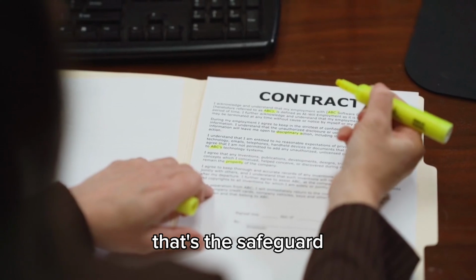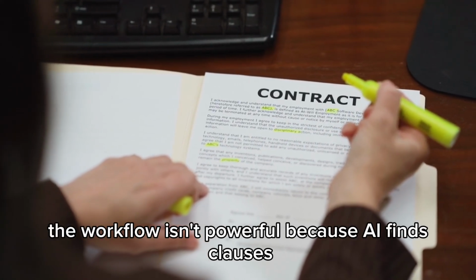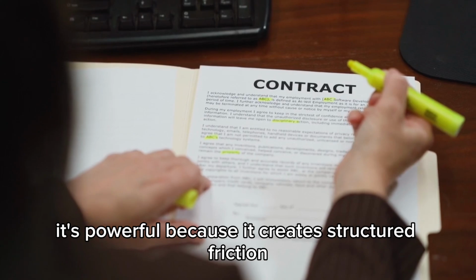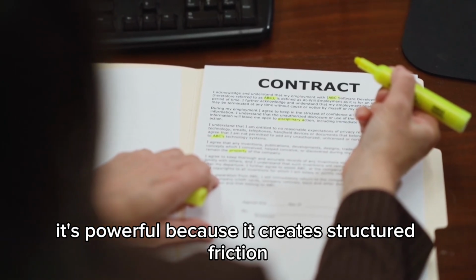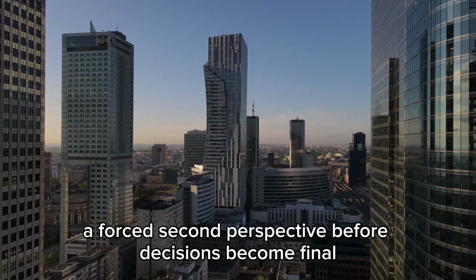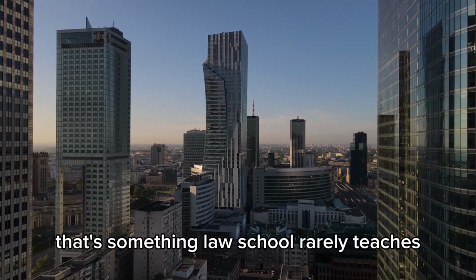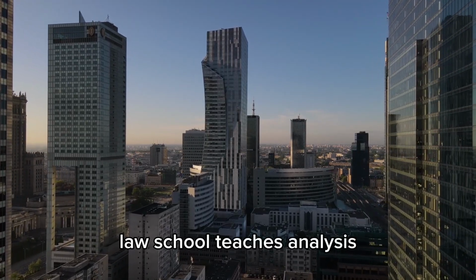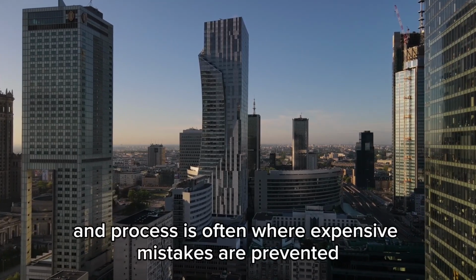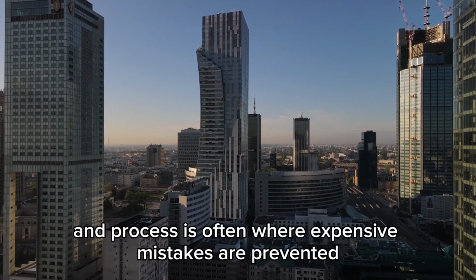That's the safeguard. The workflow isn't powerful because AI finds clauses. Basic software can do that. It's powerful because it creates structured friction, a forced second perspective before decisions become final. That's something law school rarely teaches. Law school teaches analysis. This workflow teaches process, and process is often where expensive mistakes are prevented.